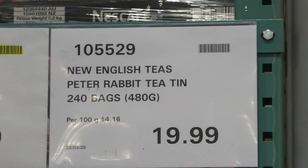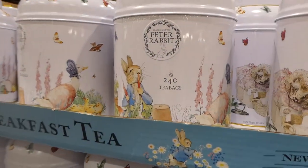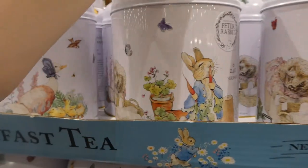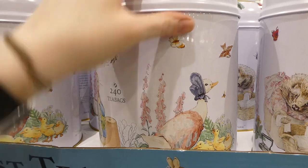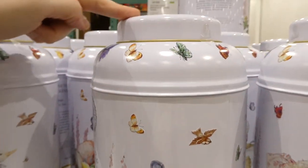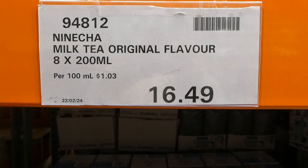They've got the new English teas, Peter Rabbit tea tin. You get 240 bags for $20. Wait till you see this tin. How cute is that? So the Beatrix Potter Peter Rabbit. And just the tin itself is worth the $20. Like, how cute. So you can see, and it looks just like the storybooks. Oh, and some of it kind of sticks out a bit. That's nice. And just the lid. That's really cute.